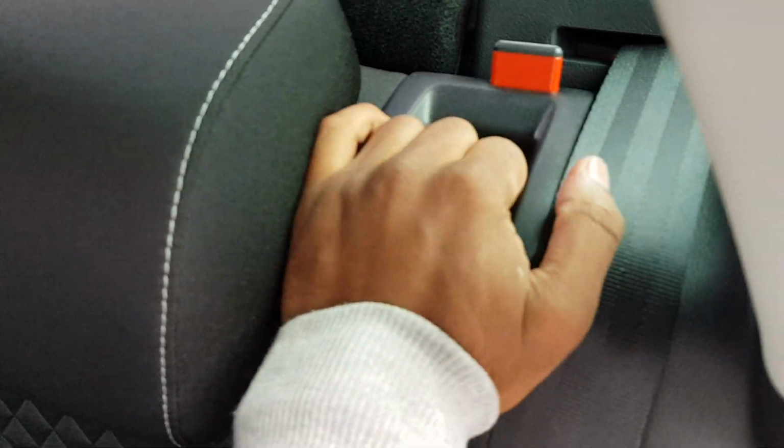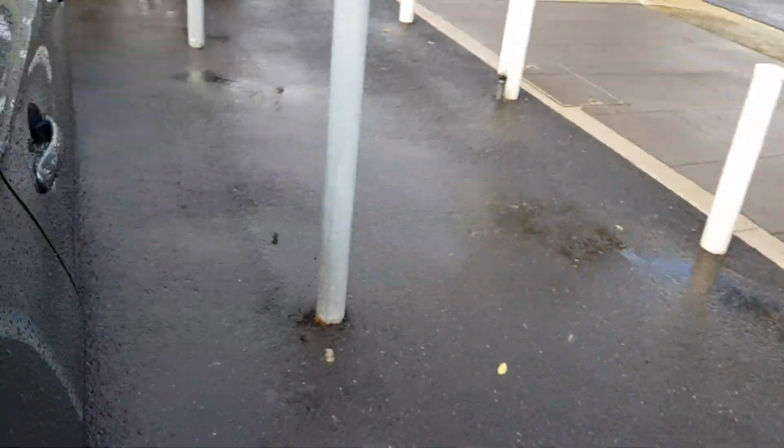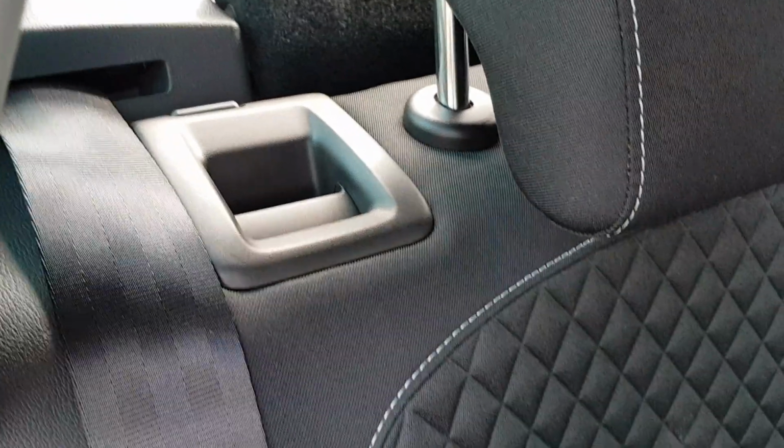Seats do fold down. There's a little button here. See the red part pops up. Seat comes down. I'll repeat the same thing on the other side. See, press this, pops up, comes down. So nice and flat. Yes, there's a bit of a ridge as you can see here, but I can relatively forgive it because it's not really that bad, I guess. And yeah, it's quite flat, which is cool.